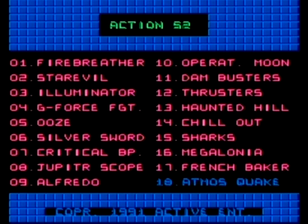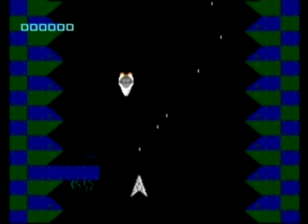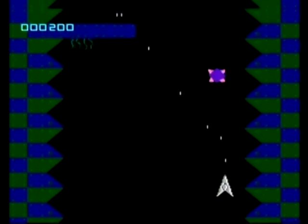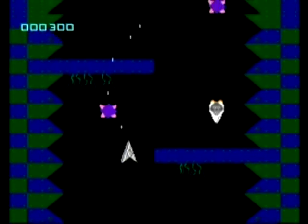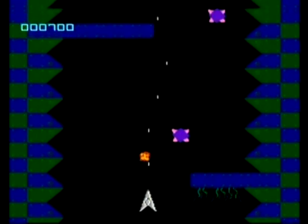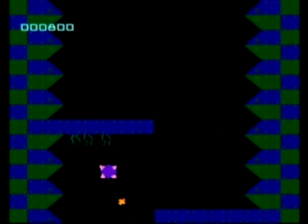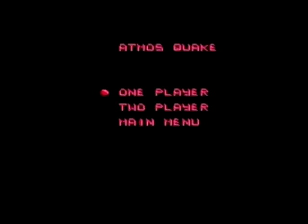Alright, Atmos Quest. Atmos Quake, excuse me, I can't read. Oh joy, it's another bland space shooter. I'm not going to put a whole lot of effort into this, because what's the point? All these things play the same way anyway. I mean, the B button doesn't do anything. You're shooting everything with the A button. What I'm thinking is a lot of these games are actually meant for the... I died. Even though there was a couple inches of air there, but who cares? Next game.